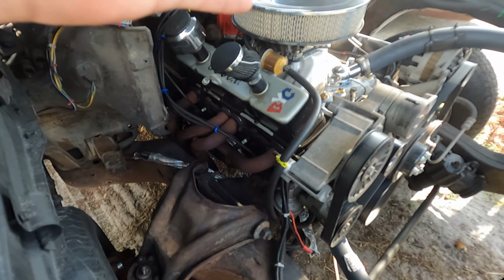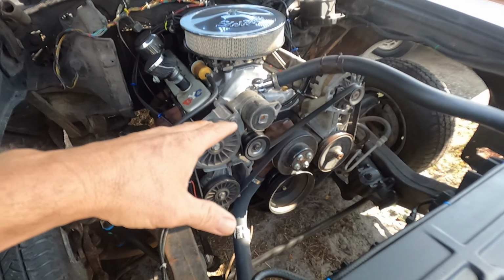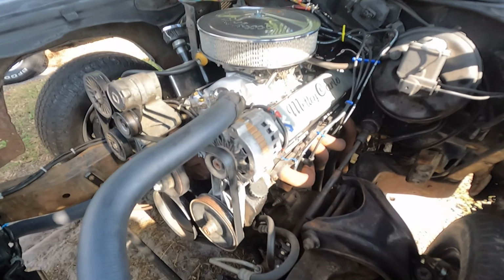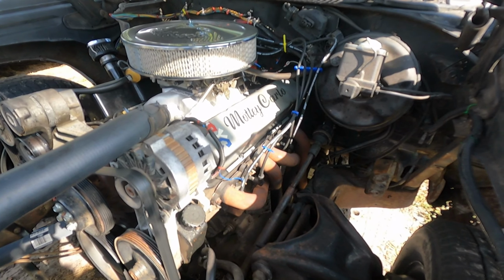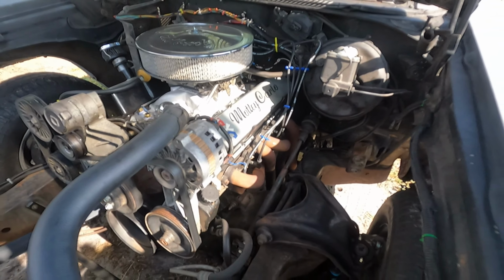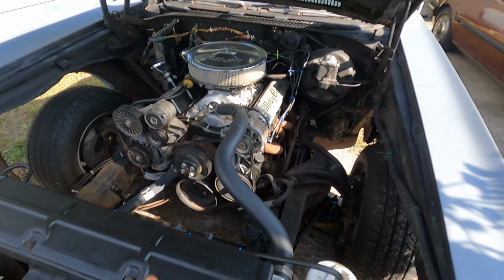But yeah. We moved the battery to the trunk. This motor was in the truck car and it ran. So we just kind of been limping her along. She's got good power, decent compression, runs pretty good. Sounds great. Turbo 400 trans with some cheap single chamber knockoff Flowmasters.